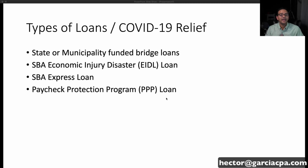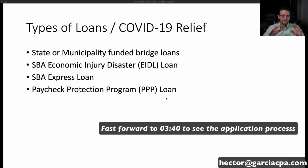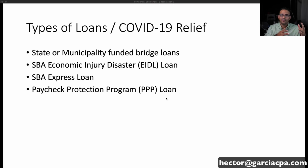Then there's the SBA Economic Injury Disaster Loan. This is the bigger of the programs. This is going to be for every business that's been hurt by the COVID-19 quarantines and the economic crisis that we're living through right now. And these loans could be anywhere between $25,000 all the way to $2 million. And you're going to apply through the SBA website. We're actually going to show you how to do the express streamlined version of that in this video in a few minutes.